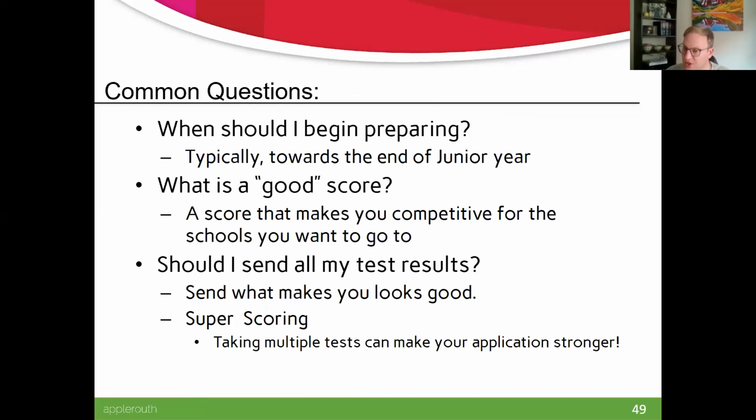So a few common questions, and then we'll get into your questions. When should I begin prepping? Towards the end of junior year is usually a good time. If you're super high scoring and you're looking at the PSAT and SAT along with the ACT, maybe after sophomore year, the summer before junior year, would be about the earliest I'd do it. Students and parents often ask, what's a good score, which is impossible to answer. It depends on where you are, your goals, and where you want to go to school.